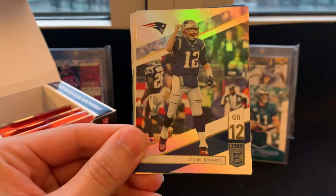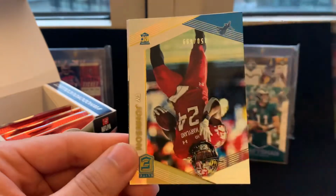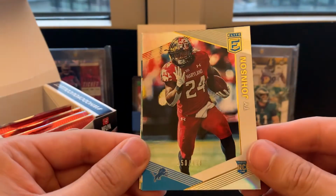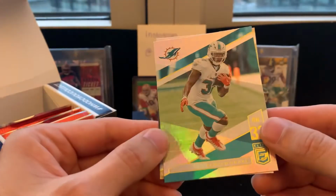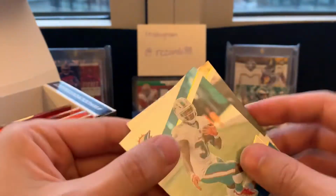Chris Carson, Mr. Tom Brady, which is always a nice card to have. Any Tom Brady's a good card. And then we've got a Ty Johnson, numbered out of 699, in his college uniform. So that's kind of interesting. And then we've got a Kenyon Drake and an Alvin Kamara.